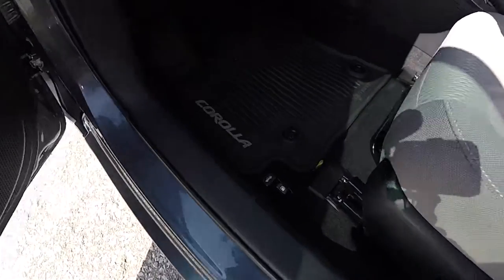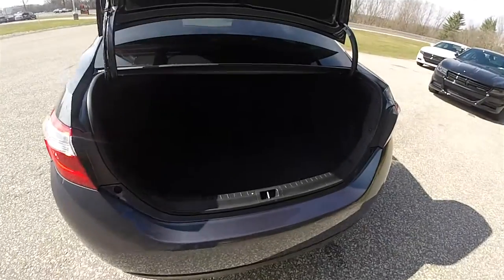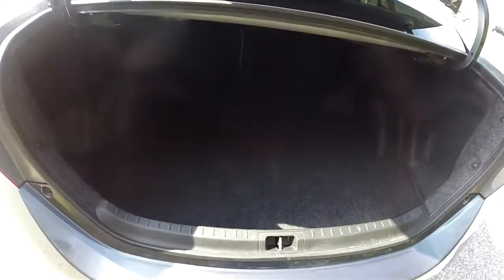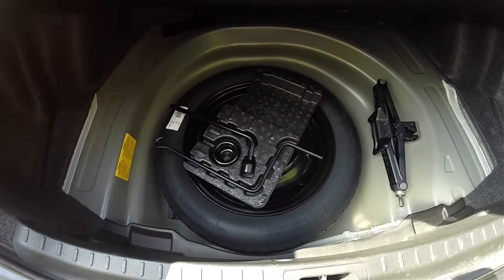Opening the trunk is easy. Just lift up on the trunk release lever on the floor. And inside, you do have a nice amount of trunk space for a car of this size. Underneath the floor mat, you do have your compact spare tire with jack and tools.